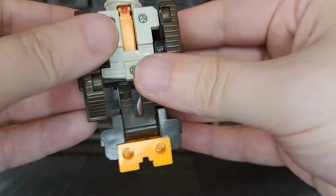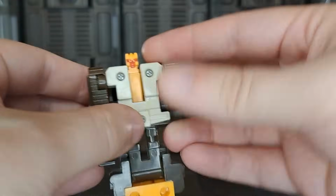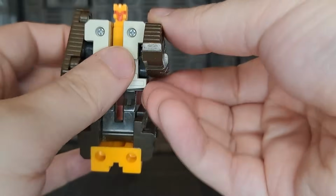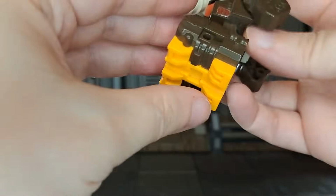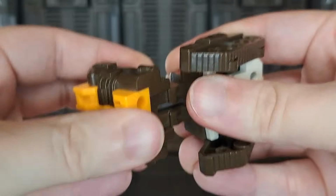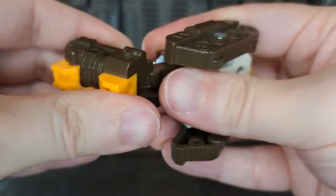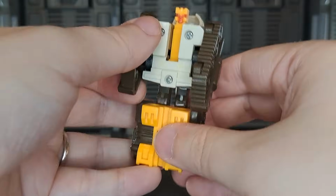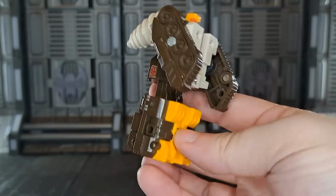Alright, so again, I'm going to be careful with very old toys. Flip that nose cone down. Going to raise the arms like this. Lower them like so. Going to finish flipping the legs out, which is a very stiff piece, so I'm being very careful. And that is Nosecone's robot mode.